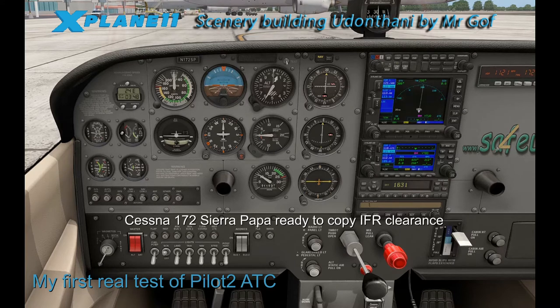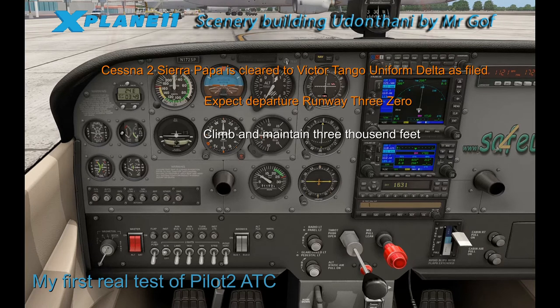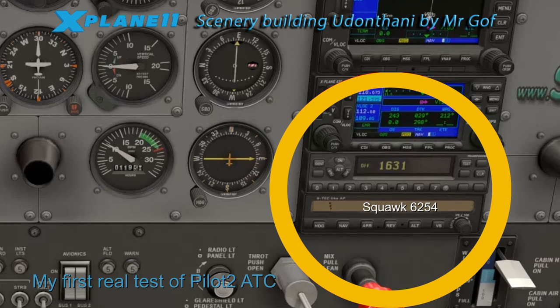Cessna 172 Sierra Papa, ready to copy IFR clearance. Cessna 2 Sierra Papa is cleared to Victor Tango Uniform Delta as filed. Expect departure runway 30. Climb and maintain 3,000 feet. Expect higher clearances 1 minute after departure. Squawk 6254.